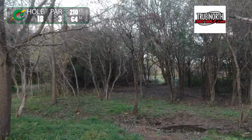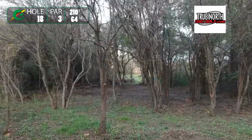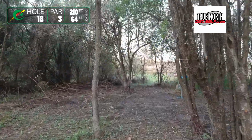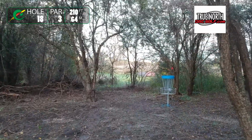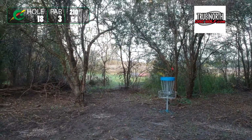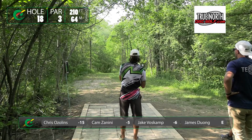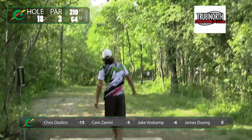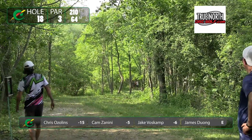I think everybody on our card is going to go high, try to throw a forehand up and above the trees, crash it down, catch a tree here, and hopefully make it. Or a backhand, but I think everyone here's got proficient enough forehand that they're going to be doing it. Yep, high and over top. That looked great from Cam.